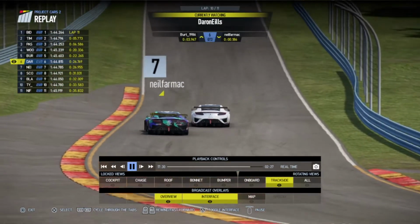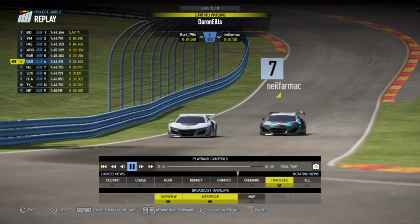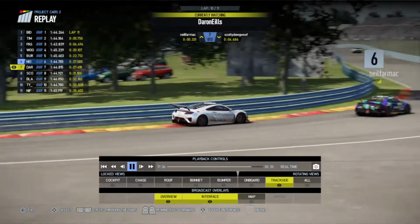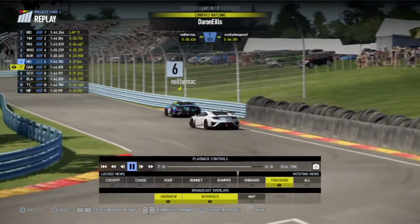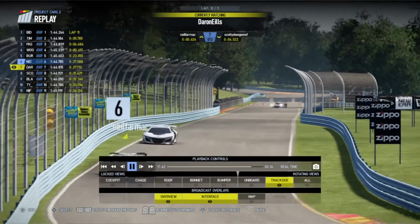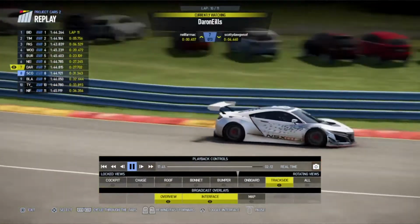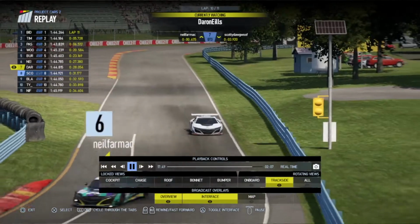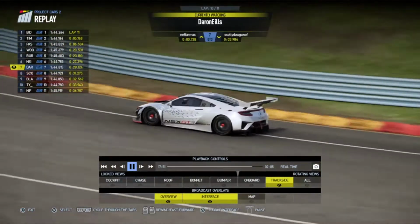Oh, which he does. Fantastic stuff there by Darren, but Neil's up the inside. He's looking at the inside. He's going for it. He's on the inside. Beautiful move there by Neil Farmack, and straight through, absolutely schooled. Brilliant stuff there by Neil. Good move, and he is now away in 6th place. Just took a little bit of bravery, a little bit late on the brakes, and there he goes through into 6th place, and Darren down to 7th.